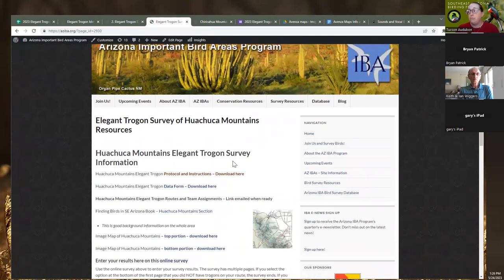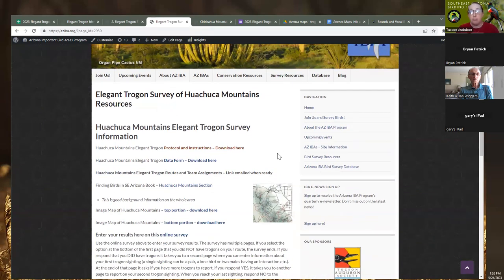Okay. So let's talk a little bit about the Huachucas. The Huachuca Mountains is a really cool mountain range. It's big. It's one of the biggest sky islands, and it is certainly the highest count every year for elegant Trogons. It's got a lot of really good canyons for them, and we usually get somewhere in the 50 range for elegant Trogons in the Huachucas. It is the biggest of the ranges and has a lot of excellent habitat.